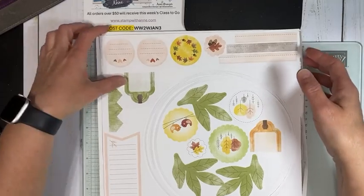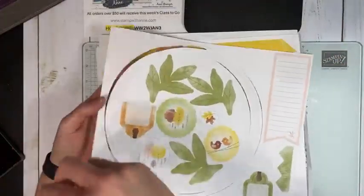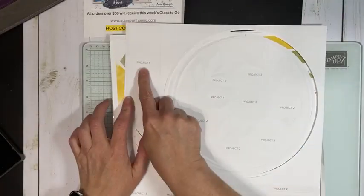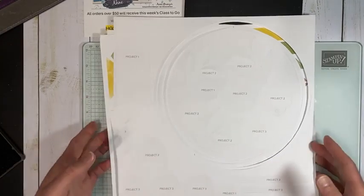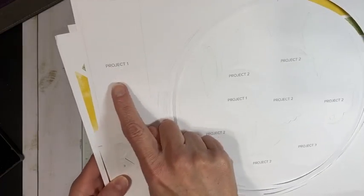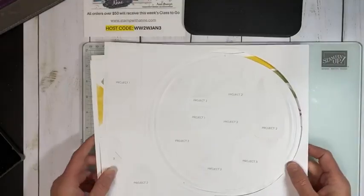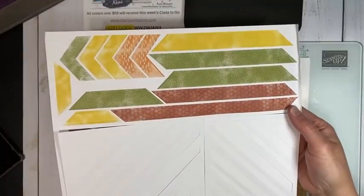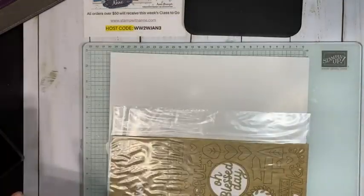Now what I really like about this is they give you these die cut elements. You can see they're right there as this is falling out. But when you flip it over, it actually tells you what project you're going to use those pieces on. So I really like that. Let me just pull that out. So this is going to be project 1. We're going to be using this one tonight. Here's project 2. It shows you exactly what you need. So there's one of the die cuts. Here is another die cut sheet, right? And it tells you exactly which ones you need for project 1, project 2.